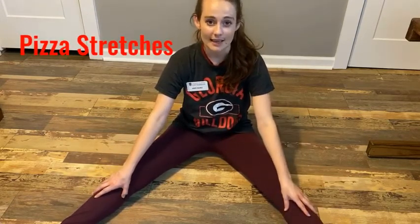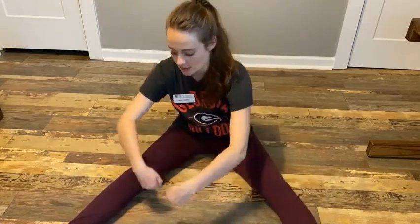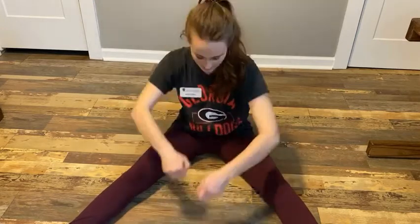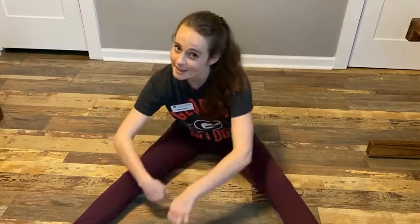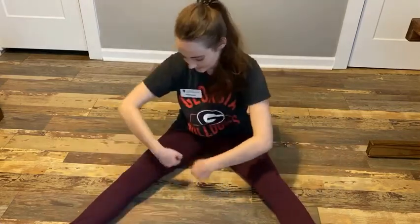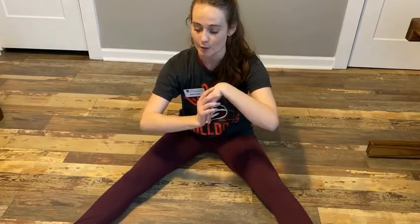You're gonna wanna start with your legs in a V, like a pizza slice, and the first thing we're gonna do is knead the dough. So you're gonna put your hands into fists, and you're going to make sure that you knead that dough nice and good so you have a nice, tender dough for your crust. Make sure you knead it. And as you knead your dough, you should feel a little bit of a stretch in your legs. Good job.